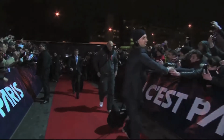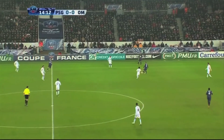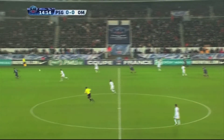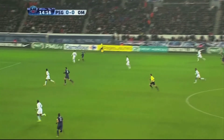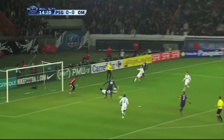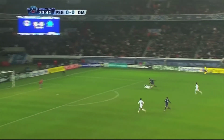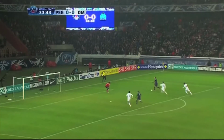Meanwhile, David Beckham started his first full debut for new club Paris Saint-Germain in their 2-1 win over Marseille in the French Cup. And it was Beckham who nearly created the first goal, after Zlatan Ibrahimovic was unable to pounce on Guimero's cross after Beckham's splitting pass. But Zlatan would make up for his mistake moments later, after his cool finish gave the home side the lead.